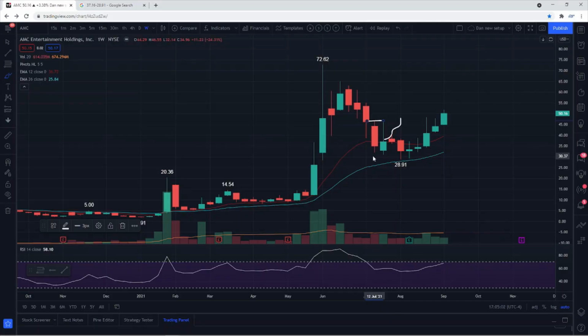Look at the amount of risk. That low is 31.15. So if my trigger is 46, I'm taking on $15 of risk. Is the reward going to be worth it? Are we going to see more than $15 to the upside?